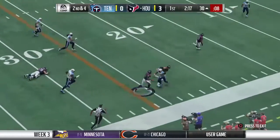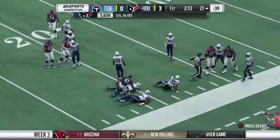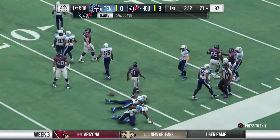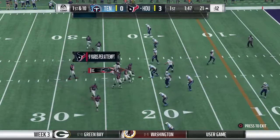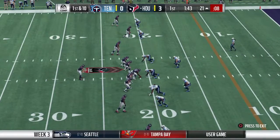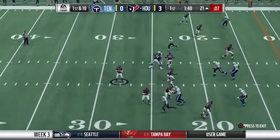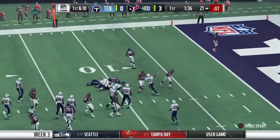Now back to throw. He'll try and set up the screen. It's complete. And he'll be brought down at the 21, just shy of the 20 in the red zone. 9 yards on the pickup there, and it keeps the drive alive. For a second there, I thought that might break big. Screen pass. Looked like it was coming together. Looked like there was an opening. Still, ended up with a solid game.